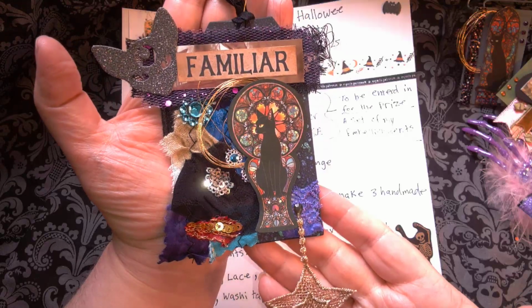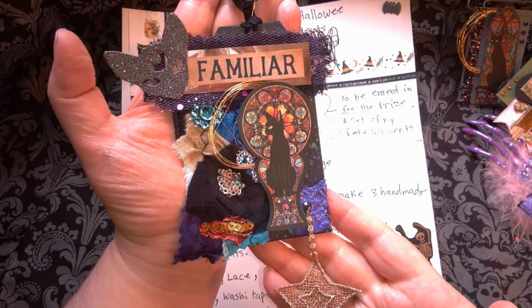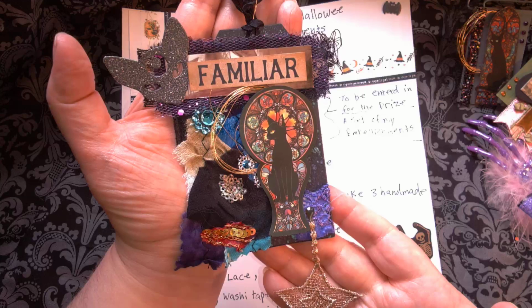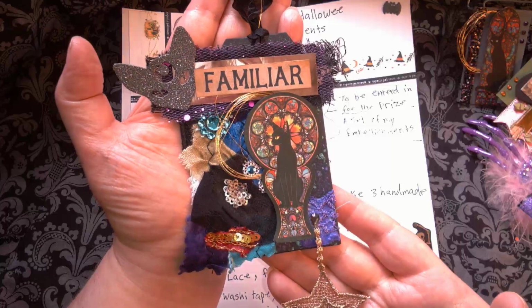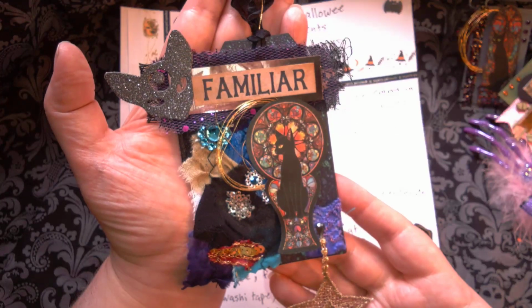This one's kind of overloaded a little. But I had some stuff from Mystical Misty here on YouTube. I had some stuff from her from a swap from last year that I wanted to use. Okay.